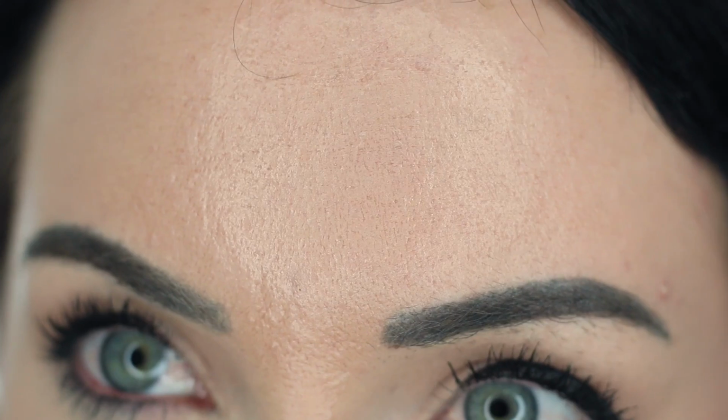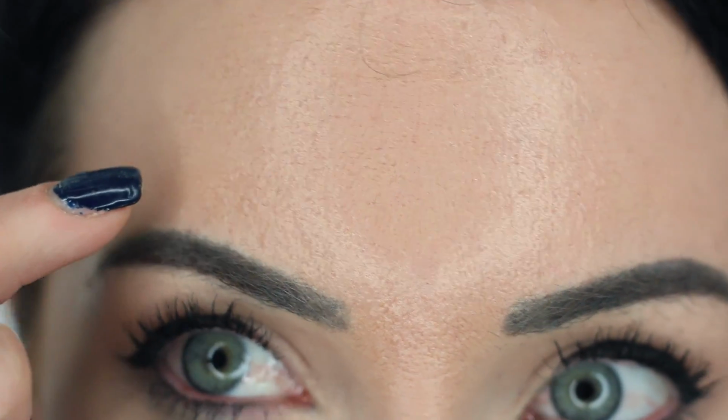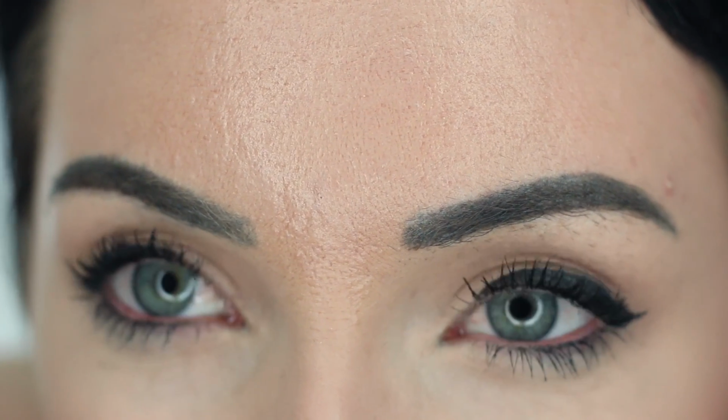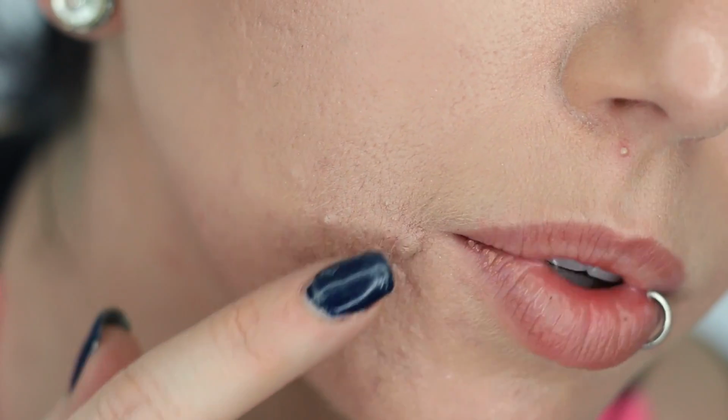It's starting to separate a bit on my forehead. I don't think it's noticeable unless you are literally staring like an inch away in the mirror. There, I think you can see a little bit of the separation happening. Doesn't look super great, but I am super close to the camera right now. In real life, someone probably wouldn't get that close to your face to examine your foundation. Like I said in the check-in, it's separating a little bit on the side of my face. I might try using a different primer with this. Here's kind of the separation over here.